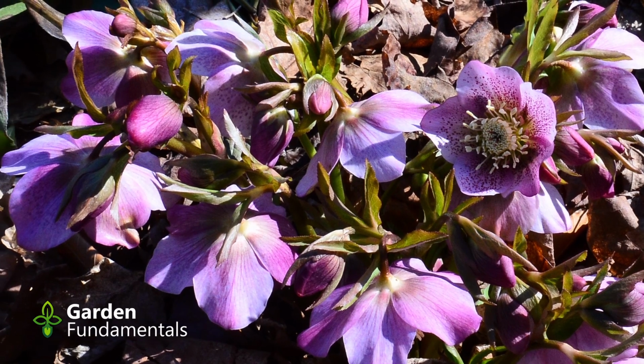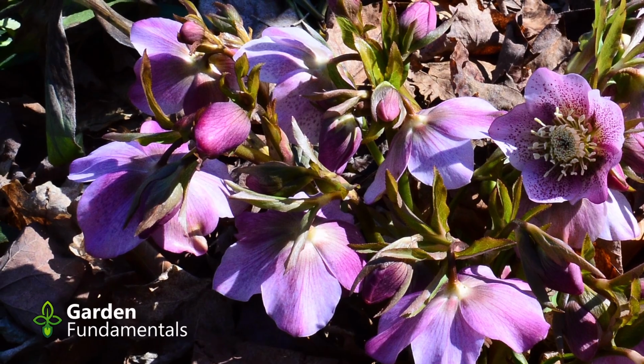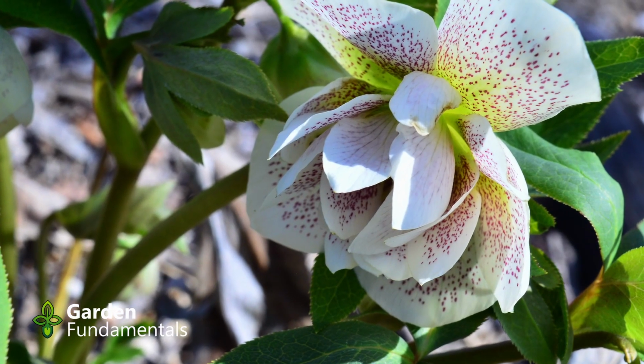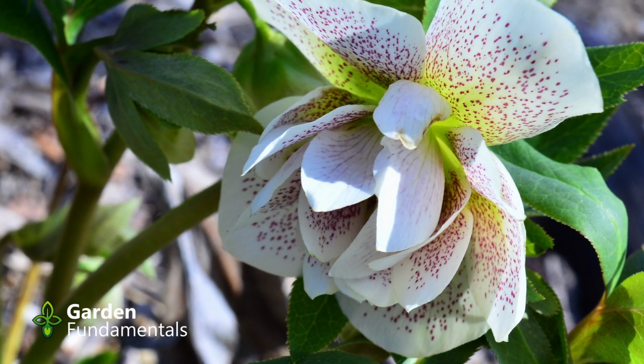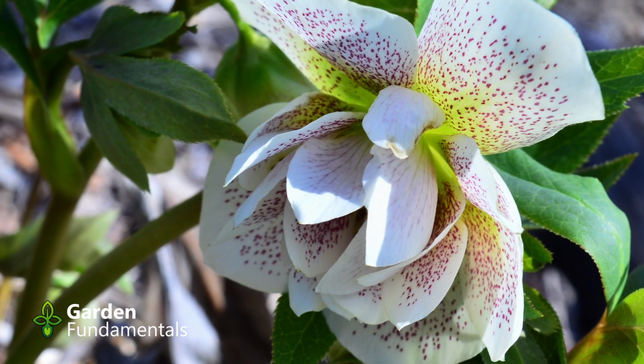And once the flowers are finished, new leaves will come from inside the crown of the plant. So you might as well cut this old stuff off. This is a named cultivar called Confetti Cake. It's a semi-double with lots of spotting. When you buy Helleborus, it's a good idea to buy them with the flower on it so you can see what they look like.